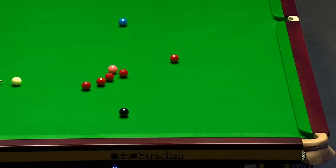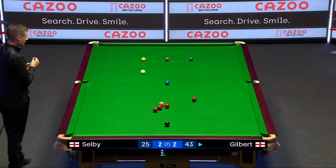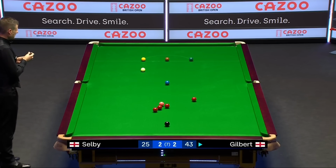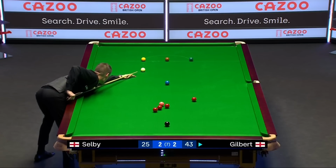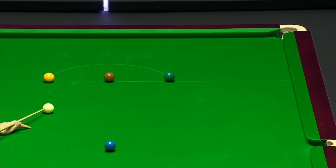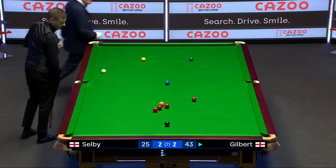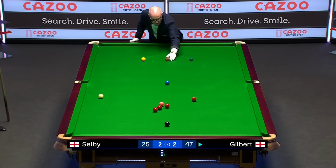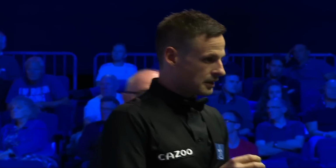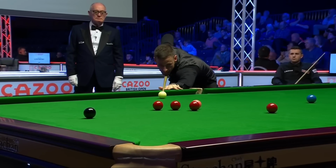Yeah, there's no doubt. He's a class player, Dave Gilbert. He's got the game. I think it's just the self-belief, you know, the confidence of playing the big players and beating them on the big stage. That maybe he's just lost a little bit over the last maybe season or so. But there's no doubt if he gets that confidence back, and as you said, matches like this could make it a big season for Dave Gilbert. 47. Just got to hold himself together here.